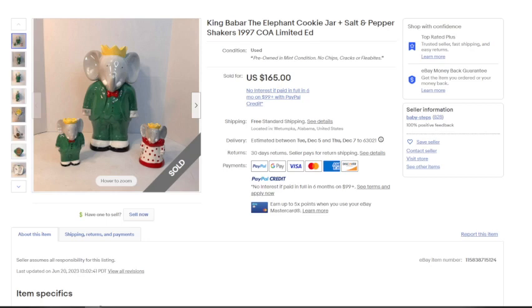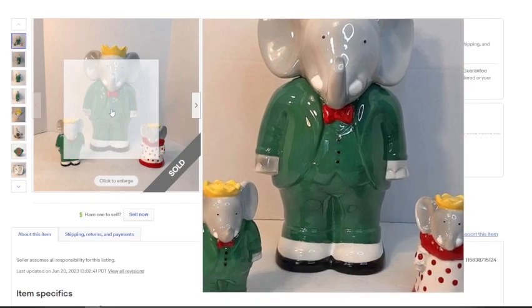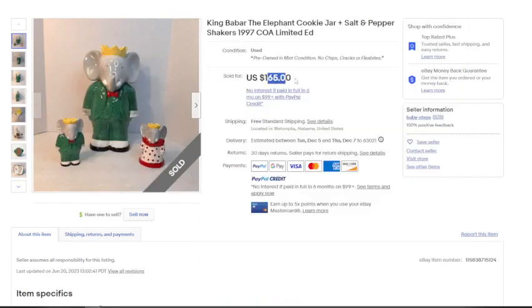Next one is going to bring some of you back to your childhood, especially if you're a millennial like I am, and that is this King Babar elephant cookie jar and salt and pepper shakers from 1997. So obviously this isn't just the salt and pepper shakers, it's the salt and pepper shakers and the King Babar cookie jar, but that set sold for $165.